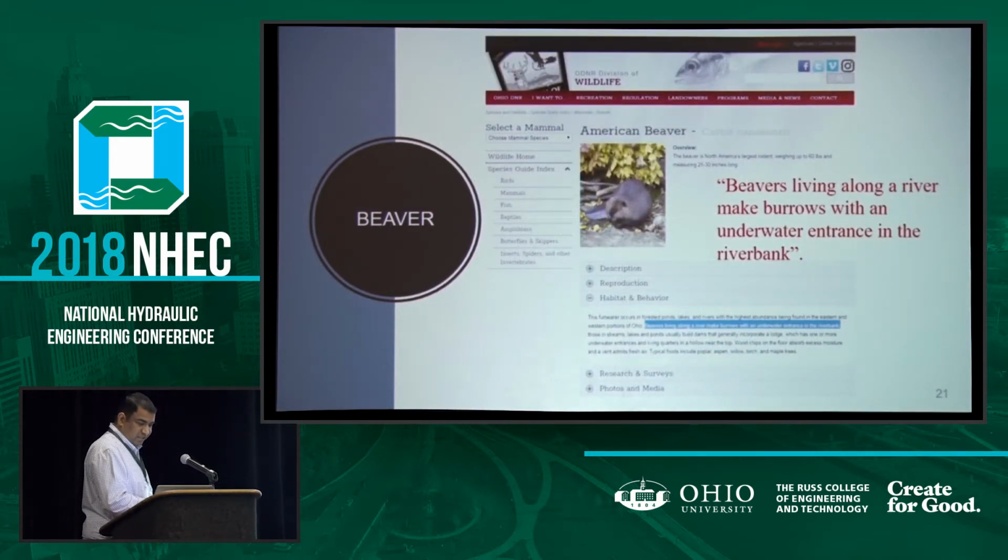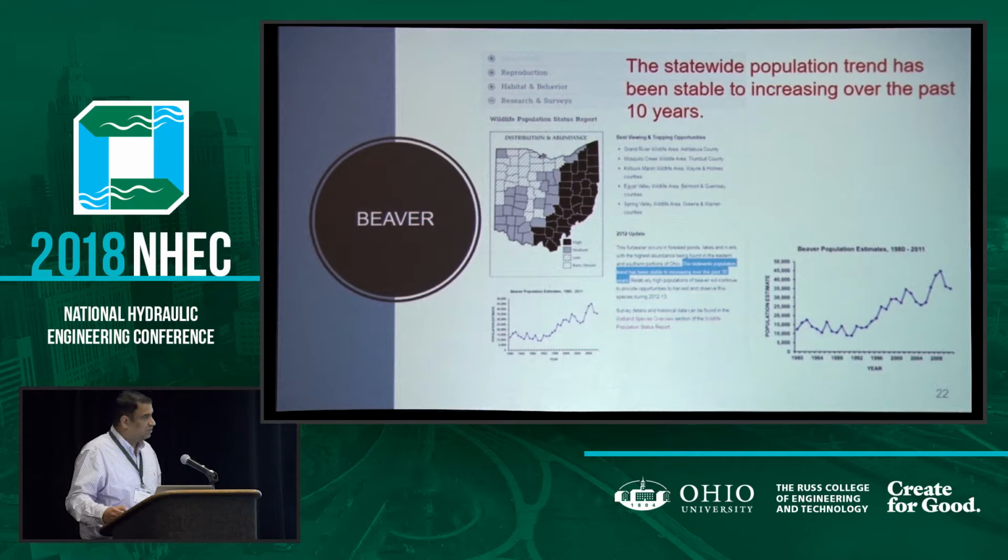Now, if we see this, this is from Ohio DNR. The statement there is beavers living along a river make burrows with an underwater entrance into the river bank. The population, if you see it, in Ohio alone, how many rodents do we have here? This is a count during 2008, 2009, about 45,000 rodents.